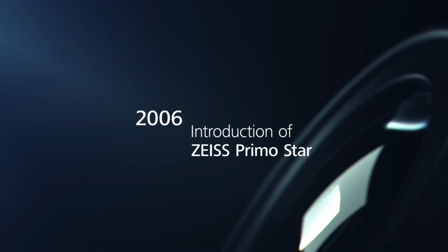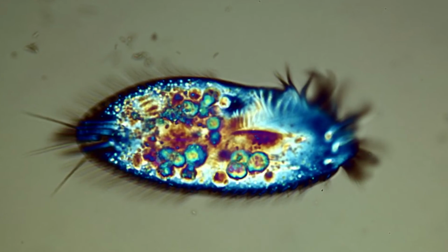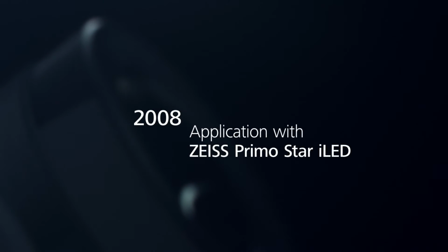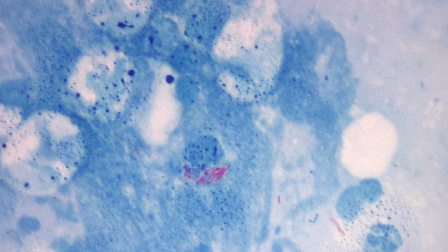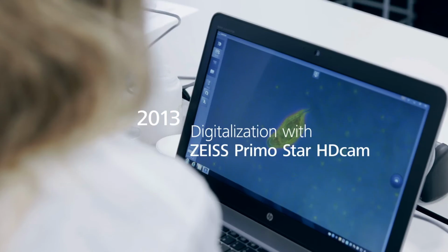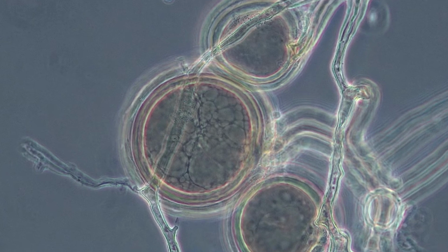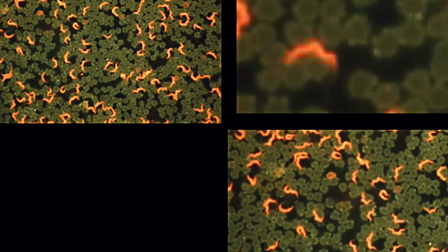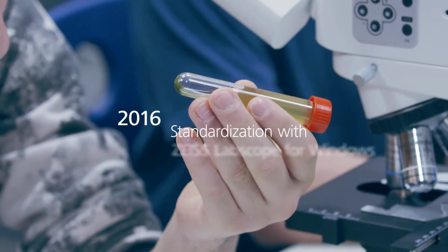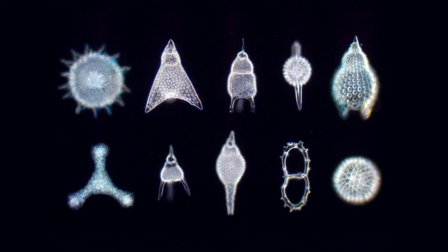First, we brought Zeiss excellence to academic and lab microscopy. Then we took responsibility with our tuberculosis diagnostic solution. With the digital classroom and the imaging app LabScope, we changed how people learn and collaborate, and then ensured accessibility for future scientists all over the world. And again, we connect the dots.